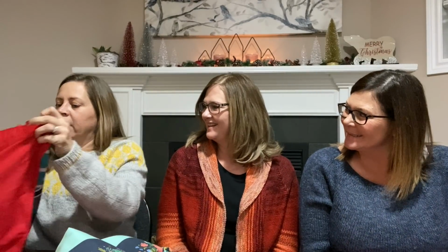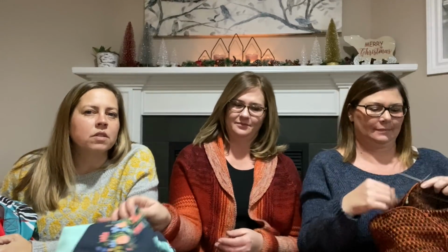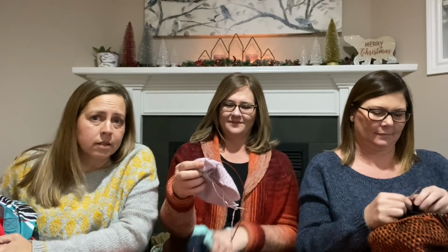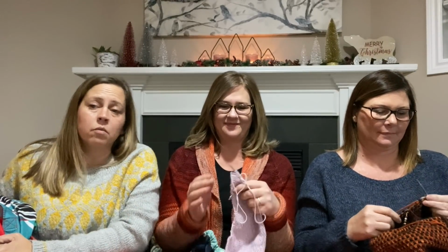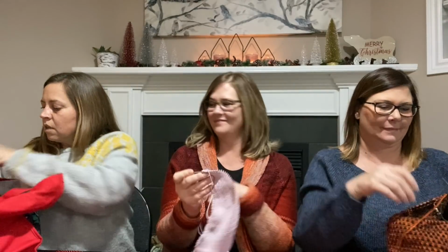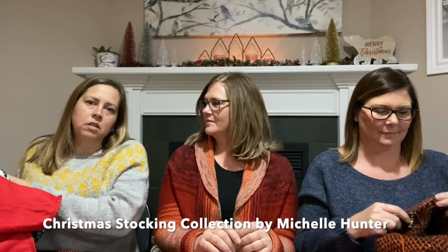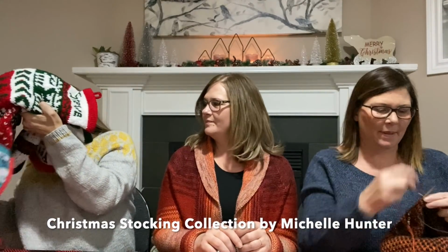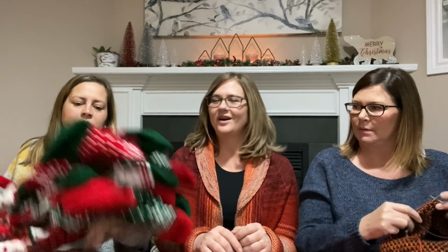I do have one old FO, and I mentioned on our last episode when we were showing the red scarves that I had leftover red from colorwork stockings, and one of our viewers actually asked to see them because she was thinking of making some. So I brought them. The pattern I used is on Ravelry. It's called the Christmas Stocking Collection by Michelle Hunter. Is it a paid pattern? I can't remember.